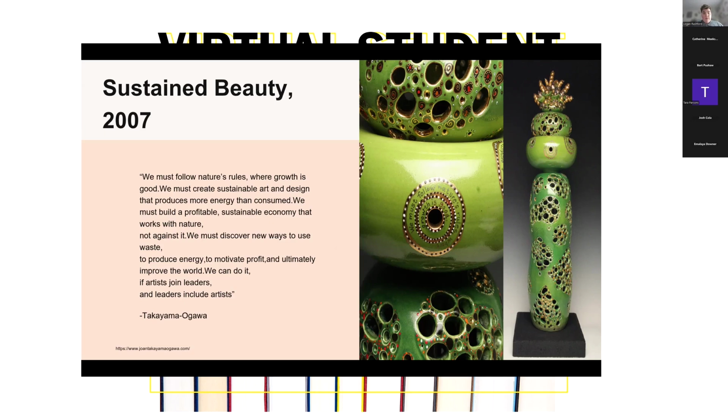We must follow nature's rules. Where growth is good, we must create sustainable art and design that produces more energy than consumed. We must build a profitable, sustainable economy that works with nature, not against it. We must discover new ways to use waste to produce energy, to motivate profit, and ultimately improve the world.